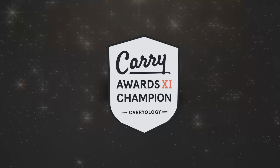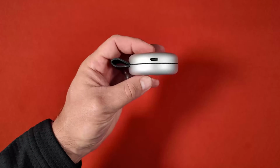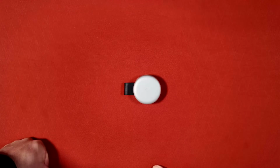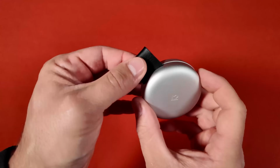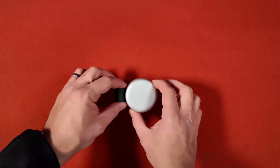Now, sometimes accessories kind of get a bit ignored on a design front. Not here. This is the 12 South Butterfly, and I love this thing. It is such a fantastic bit of kit. It's so well designed, and it's a really, really ingenious addition to your travel system, particularly if you're an Apple user. So firstly, construction. This is aluminium. It's got a leather band here. It's fantastically well made. It does come with a travel pouch too.